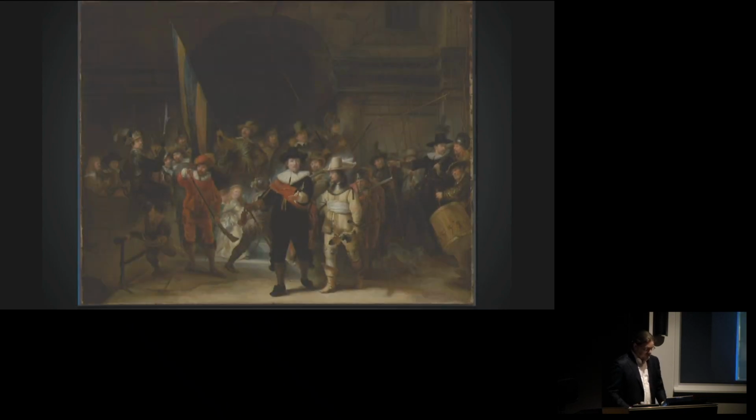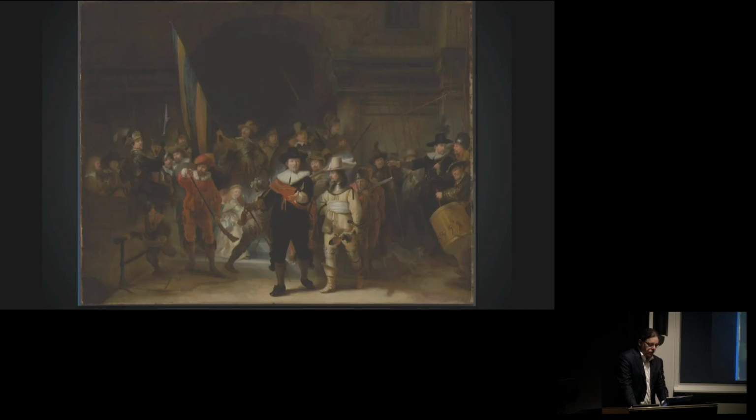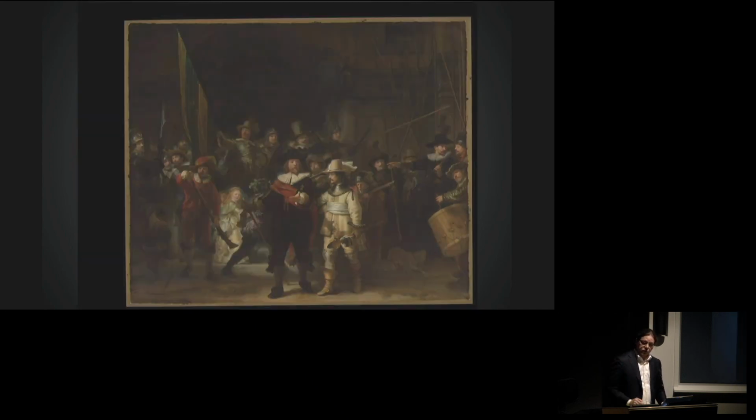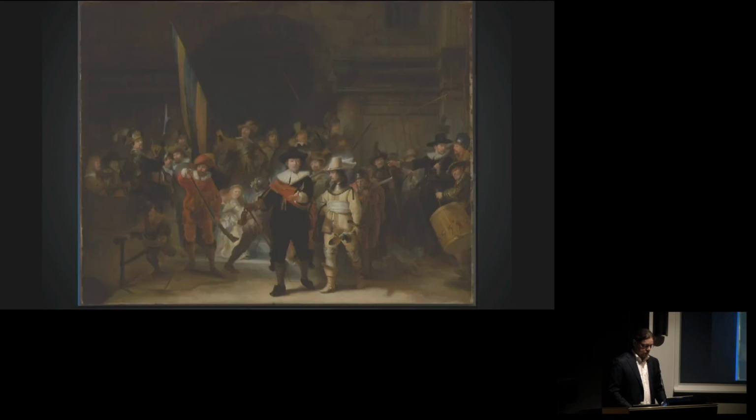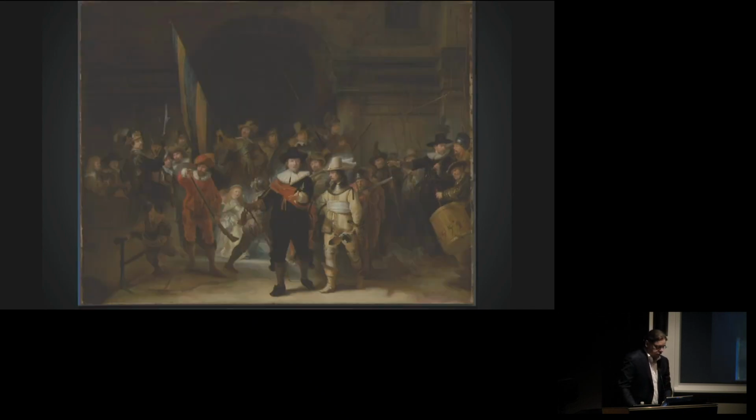So it's actually interesting that what we learned from this is that, in fact, the copy is quite faithful in terms of the horizontal placement of the figures, but the vertical placement is what differs between the two. So you can see them moving up and down, but not moving left and right so much. So that does give us some confidence in the scale accuracy of the copy, and then this might allow us to imagine what the Night Watch looked like before it was cut down.